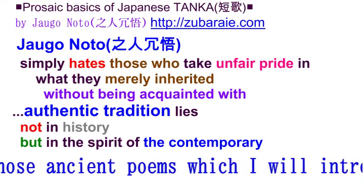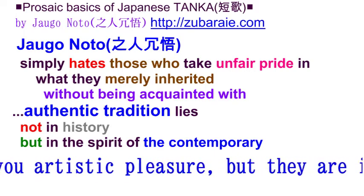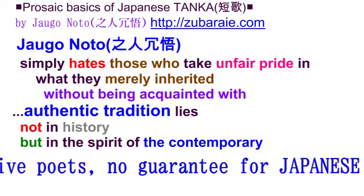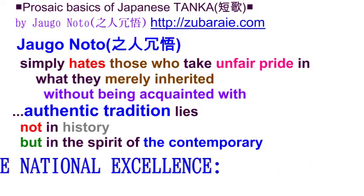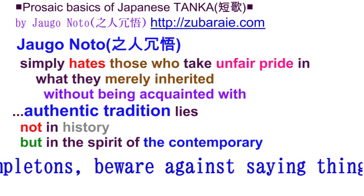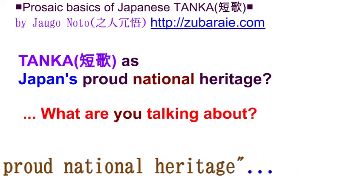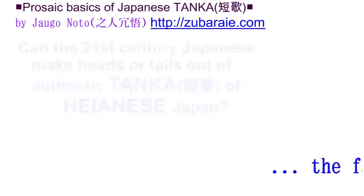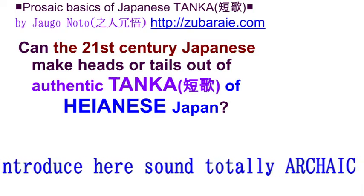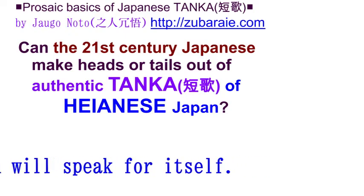Those ancient poems which I will introduce here are guaranteed to give you artistic pleasure, but they are individual achievements of respective poets, no guarantee for Japanese national excellence. Japanese simpletons, beware against saying things like, tanka is our proud national heritage. The fact that those poems which I will introduce here sound totally archaic and alien to the present-day Japan will speak for itself.